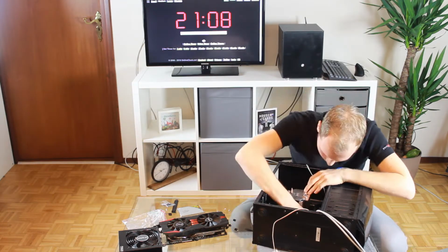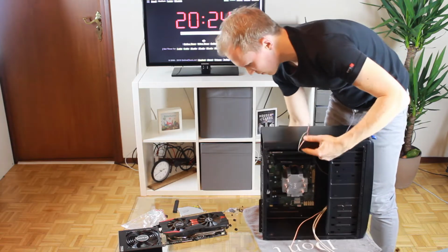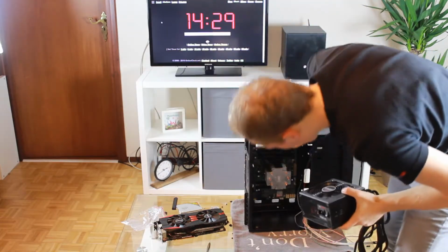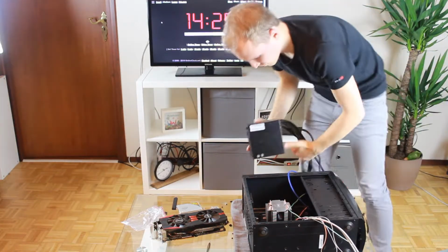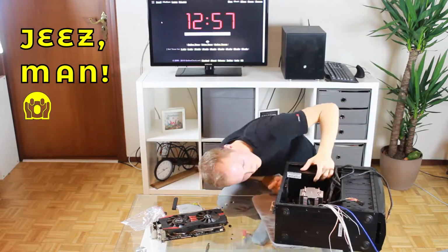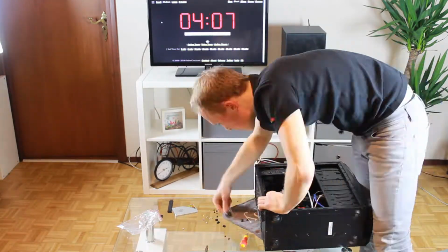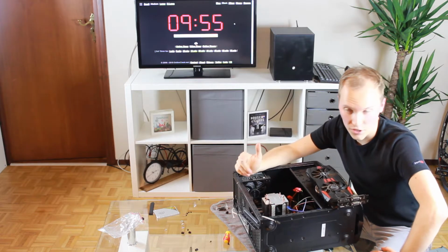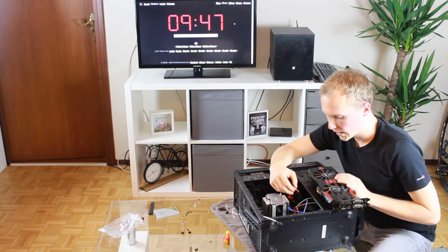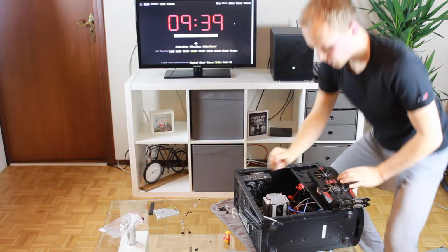20 minutes. Now you can see a little bit more. Now we lost a lot of time, only 15 minutes, Jesus. Okay guys, I admit I didn't make the 30 minutes challenge due to some problems with this case. The graphics card does fit in here, but just barely with the cable, so I added myself another 10 minutes so I can figure out how I can get the graphics card in with the cables plugged in. So, alright, let's go.